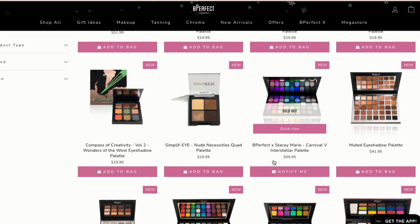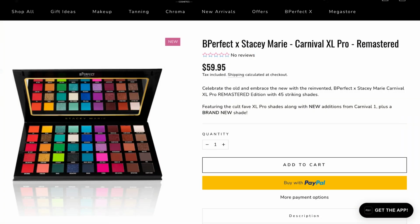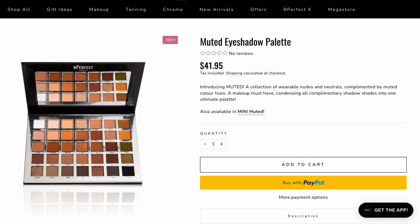Let me go ahead and actually look them up before I give you guys the wrong price. They're known for their Carnival palettes. They have tons of collaborations with Stacey and Marie, who's a makeup artist. Okay, so I wouldn't say these are super affordable. Kind of just depends, I guess, what you guys pick. There's 9-pan palettes in here for like $19.95. However, the bigger ones like this range in the $45-$50 range. So it kind of just depends. I guess it'd be a middle of the road kind of range, I want to say. So I would go ahead and check out Be Perfect's website.